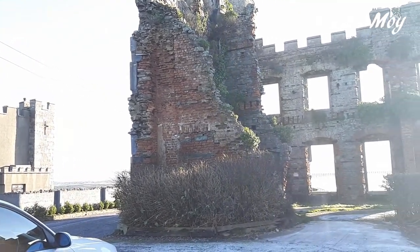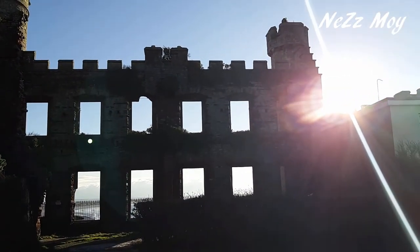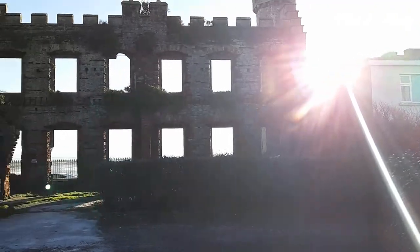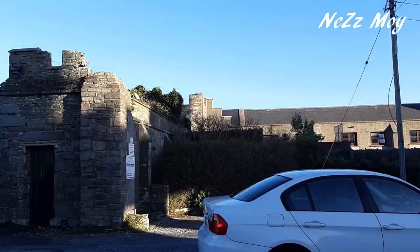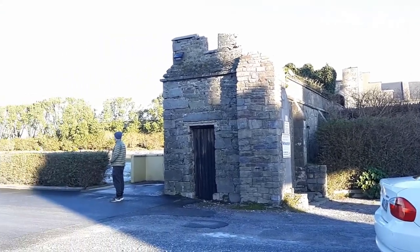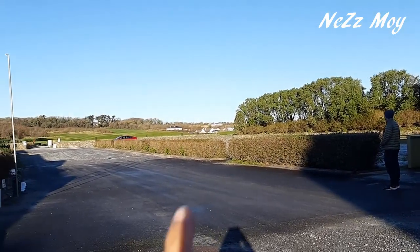This is inside the castle of Ballyheigue, but it's a broken castle. It's positioned like that. Actually, it's inside of the castle, but it's broken. So this is the condition now. Yeah, they did not build up the castle again. So now the castle grounds are made into a golf course over there.